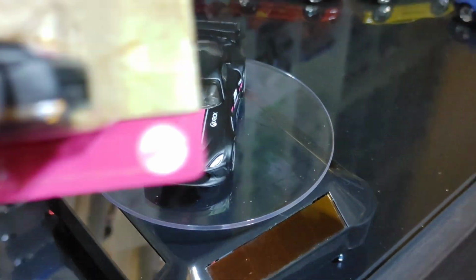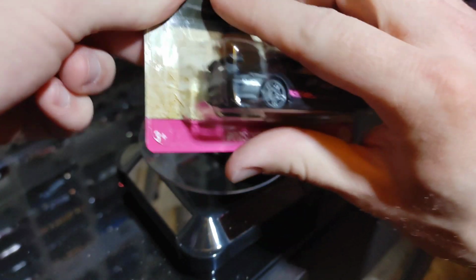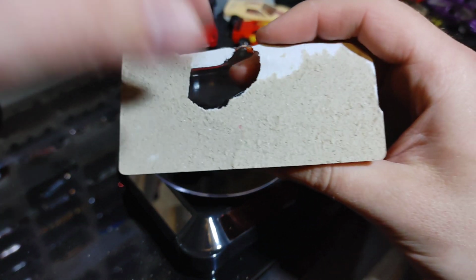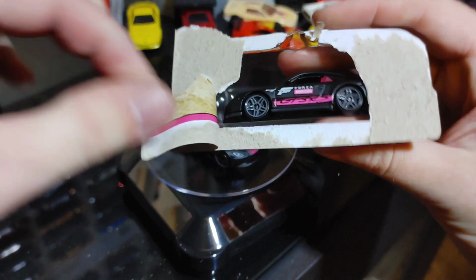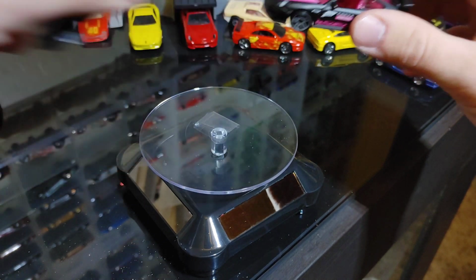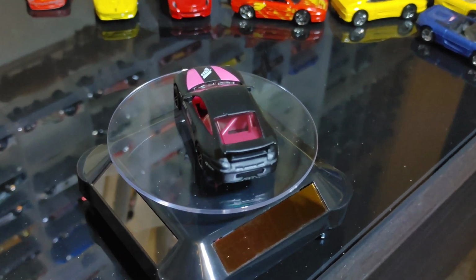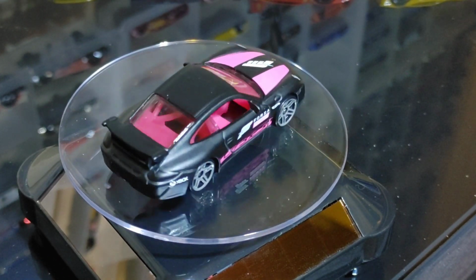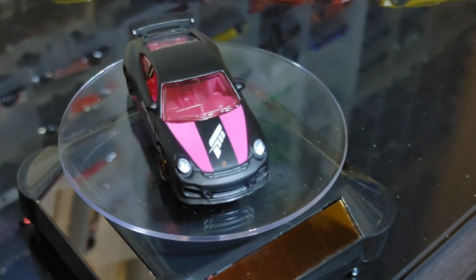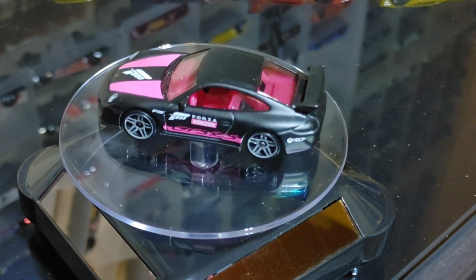Next up, Porsche 911 GT3 RS. Rip. And this whole series looks really good. They did a really good job on these, all having that same matte black, gray wheel finish, a little bit of highlighter pink in there.